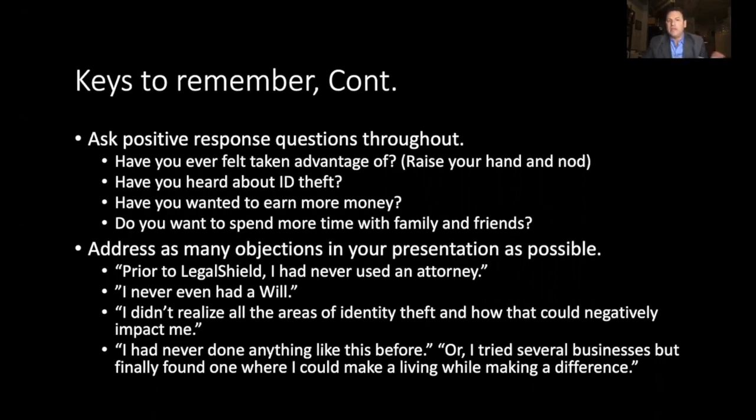That's how you address it, because one of the things they might say at the end of your presentation is, well, I've never used an attorney. I'll say, well, you remember me, prior to LegalShield, I had never used an attorney. Or, hey, I never had a will. Now, I can't say that. I got a will done when I was in the military. And when I'm speaking to veterans, I absolutely bring that up.